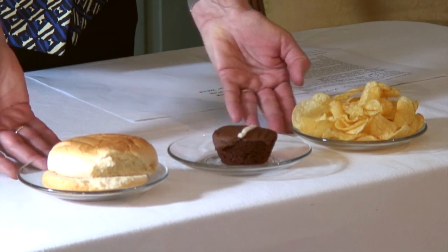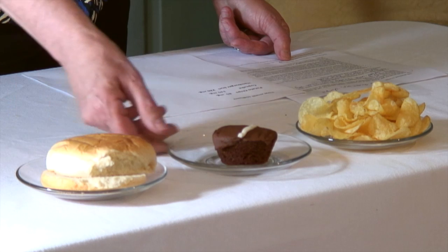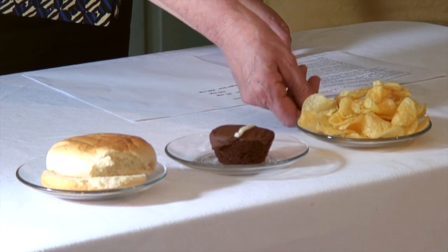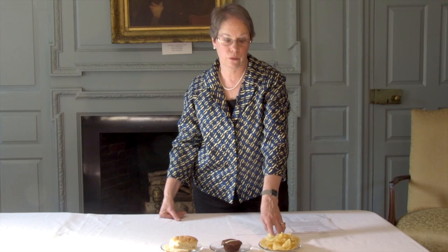Here are 3 foods, and they have different amounts of sodium. Which food on this table is the saltiest? Is it the hamburger bun, my little chocolate cupcake, or the ounce of potato chips? And I will bet that 80% of you will say it's the potato chips. But being sneaky, these are actually the lowest sodium food on this table.